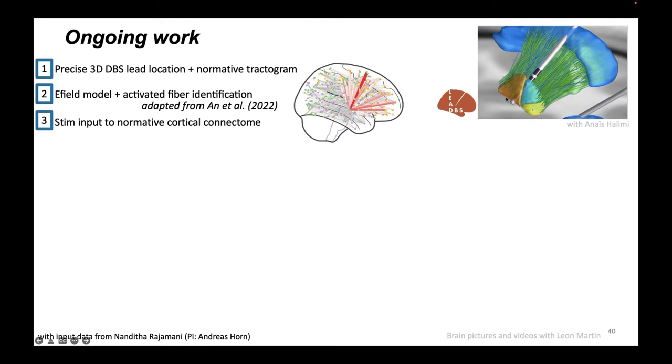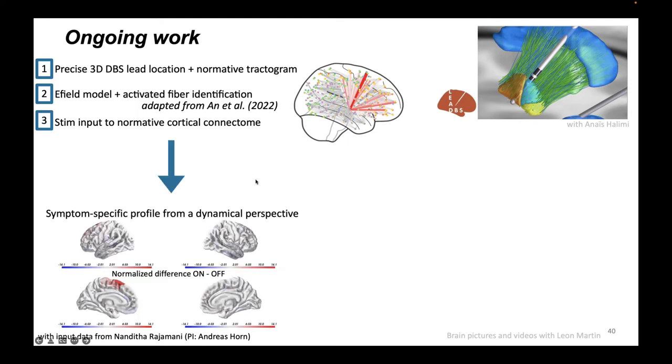And we adapted this code from a recent publication from Ann et al., where they used this higher resolution version of taking into account the location of the electrode and all the fibers for a study on doing virtual DBS for treatment-resistant depression patients. So we adjusted it for our Parkinson case. And then we used that input to say which fibers are then activated.